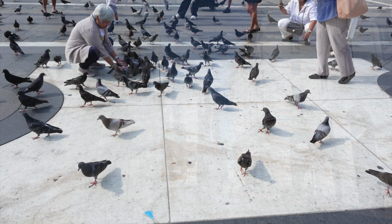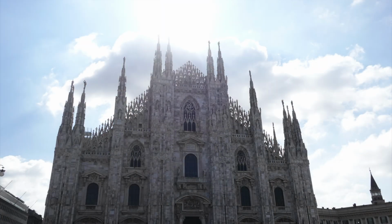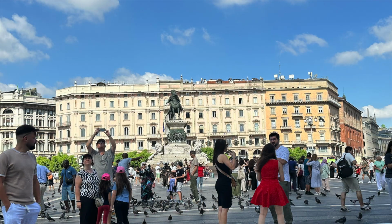Before leaving, we take one last look at the square. The buildings, the people, the sunshine, and the pigeons make this day in Milan truly unforgettable. Here are some of the photos taken during our visit. Our time at the Duomo in Milan was truly memorable.